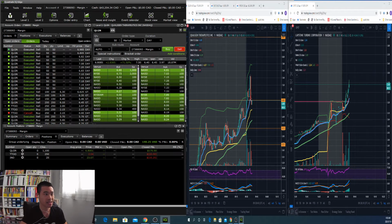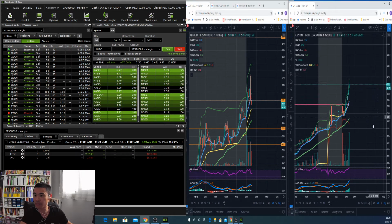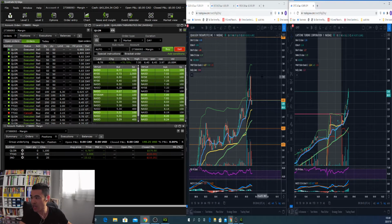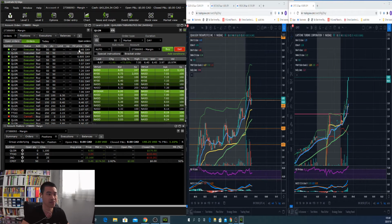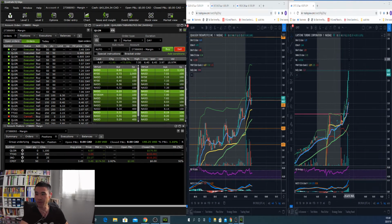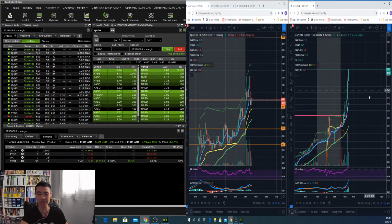CPST, let's take a look at this. So there was a rejection here. So I'm gonna wait. If it breaks 350, I'm only buying 50 shares. If it breaks 350, I'm gonna hop in. Looks like it might break, so I'm hopping in here. So I got in at 345. And it just broke 350. Well, I'm gonna try and ride this up. I'm only in with 50 shares.